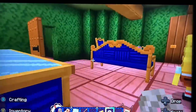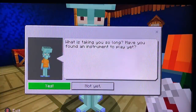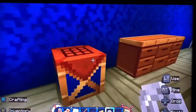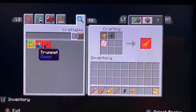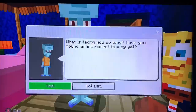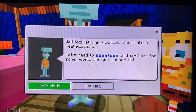Right, we need to craft an instrument somehow. Let's return here. Have you found an instrument to play? Yes. There's a fine part to craft one. Right. Okay, thank you. Look at that, you're almost like a real musician. Let's head downtown and perform for some people and get warmed up.